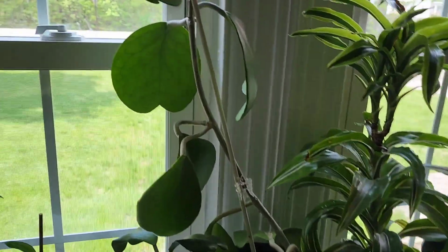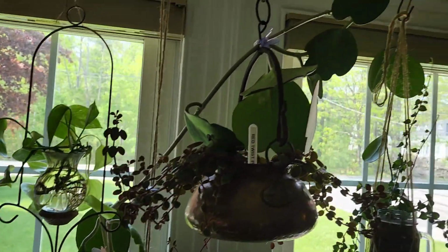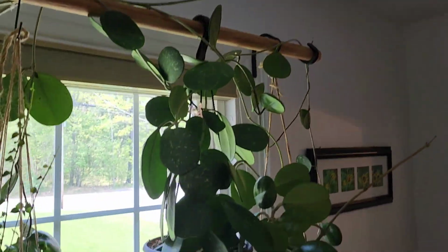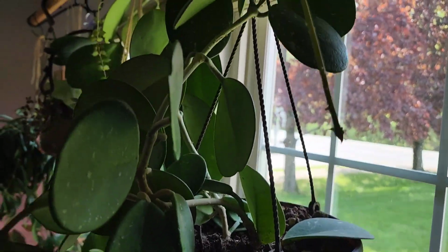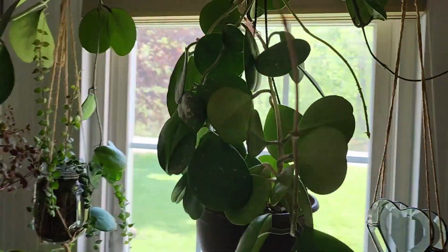All right, so this beautiful Hoya, I finally got back to where she belongs. This humongous Hoya Kerrii that I've had forever, and it's just a monster. The Obovata did not flower this year. The peduncle is still there, but it didn't flower this year, so that makes me kind of sad, but it's okay, you know? It's okay.